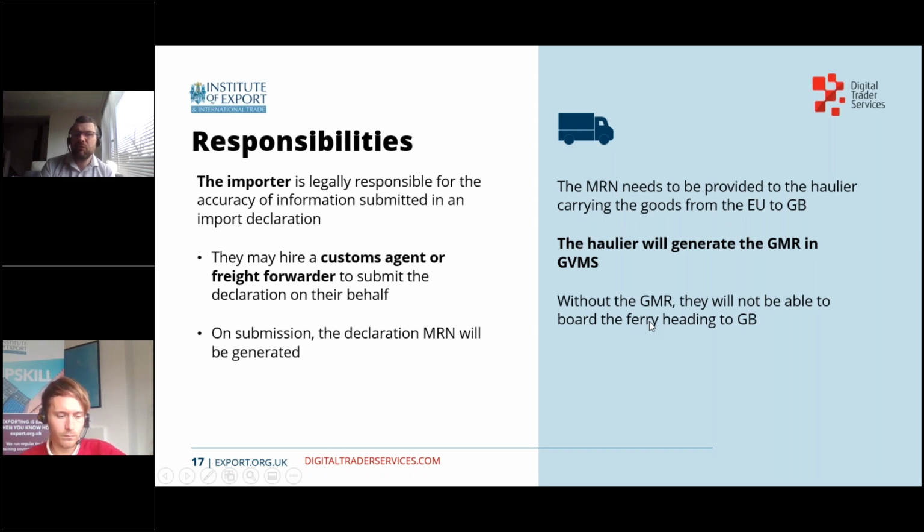And finally, we're going to look at the responsibility. Do bear in mind that the importer is legally responsible for the accuracy of the information submitted in an import declaration. Look at the types of representation you have with your third parties, your freight forwarders, your customs brokers, because based on that, there could be shared responsibility, or you yourself could be fully liable. You may hire a customs agent or freight forwarder; these can submit these declarations on your behalf. There are also fast parcel operator mechanisms with a memorandum of understanding if they are of low value. And on submission, the declaration movement reference number will need to be generated.